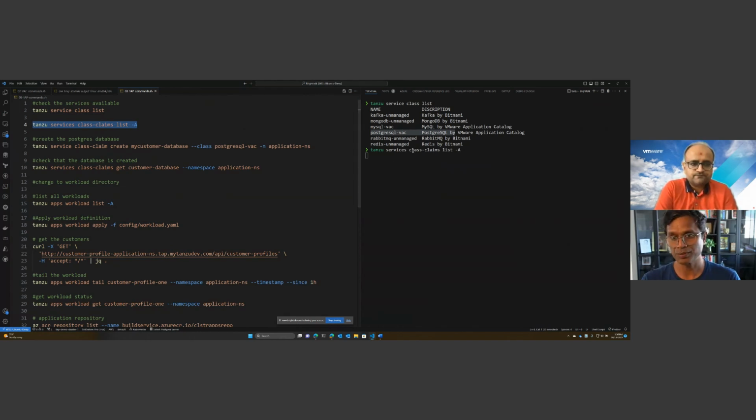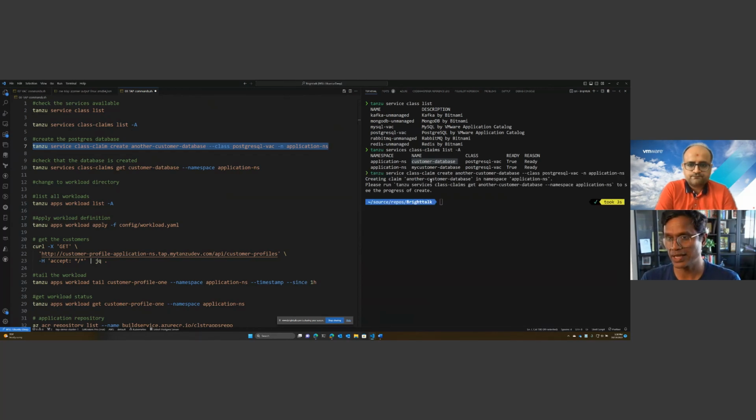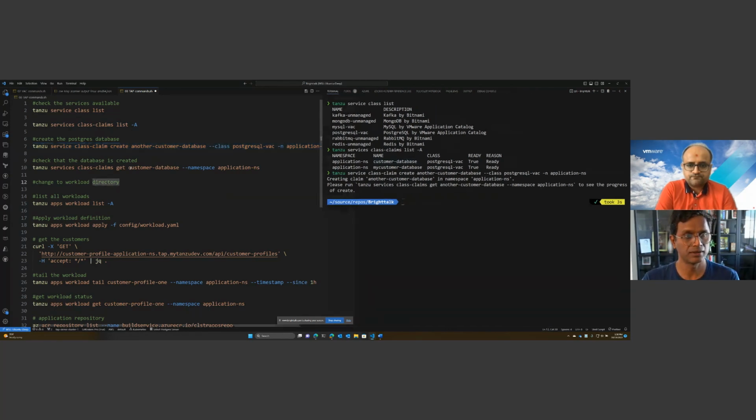Now that I have it available, the developer can say, I need an instance of PostgreSQL, which is something that I've done previously over here, wherein the developer has created a PostgreSQL database called customer database. I can also create, let's assume for this demo, another PostgreSQL database. Again, the developer would use the services toolkit to create a database. And over here, you can see that we are creating a PostgreSQL database, which was packaged to us previously by WAC. We can figure out if this database has been created.